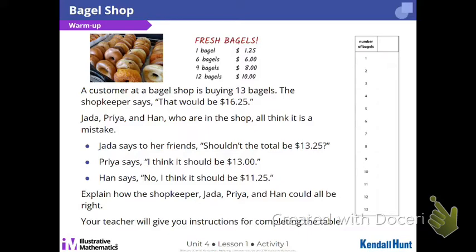Who do you think is actually right, though? Shopkeeper, like the guy that runs the place. Anyway, figure out how they got their answers, please.